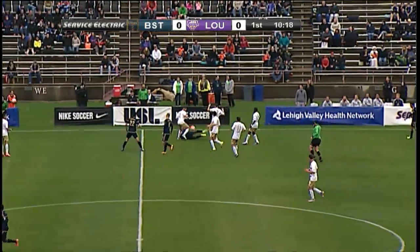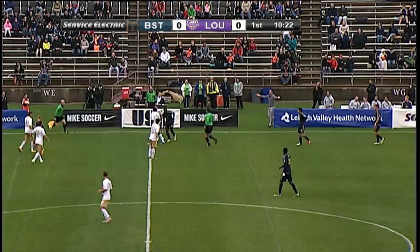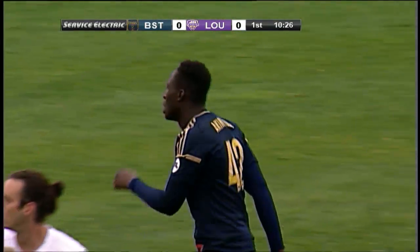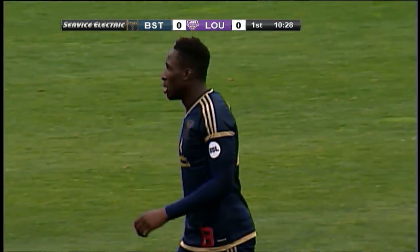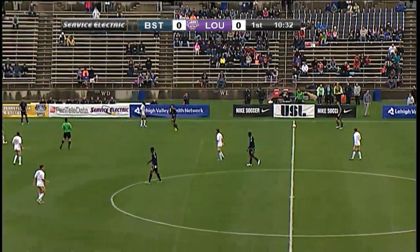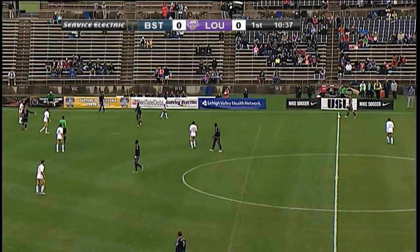Play Akinyote. He gets pushed off. This is on Ben Noonan. You need to be smart. It's early on in the game. You don't need to pick up a stupid foul, or I shouldn't say stupid foul, and a yellow card. No need for that early on in the game. Both need to be a little bit smarter there.